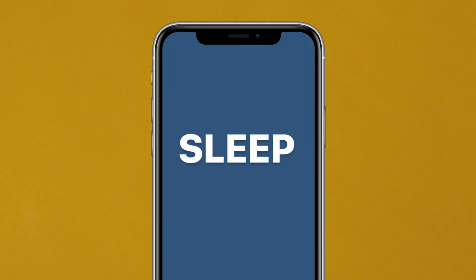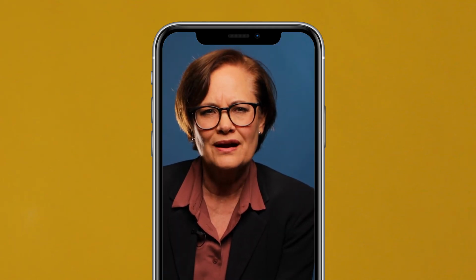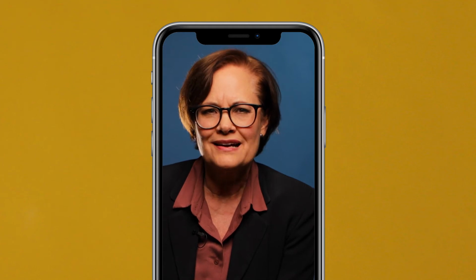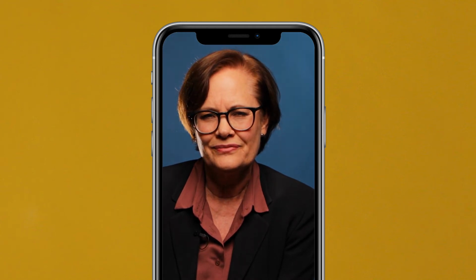First, sleep. Not only does sleep help to restore our energy, it helps to keep our immune system working so we'll stay well. Second, develop routines. It is easier to keep motivated when we have routines for eating, working, sleeping, and for relaxing too. Even if you don't have to keep these routines, you'll feel better if you do.